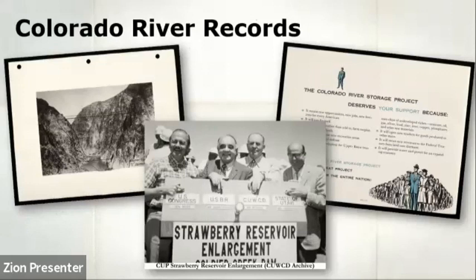It's well documented that water within the river system has been over-allocated. Initial estimates were for a flow of 17 million acre feet per year, but the actual flow is often less than a third of that amount. The State Archives digital collection on the Colorado River Compact includes records from the Attorney General's office, governor's records, state engineer's files, and records from the Secretary of State.